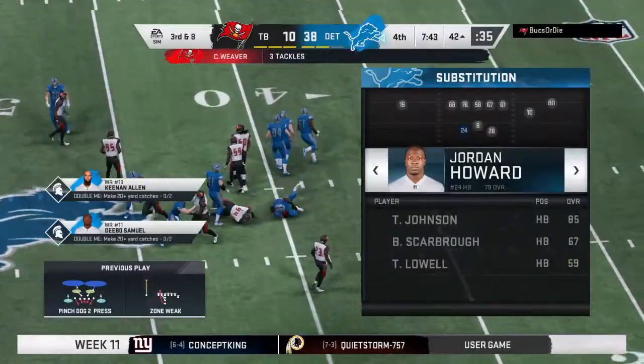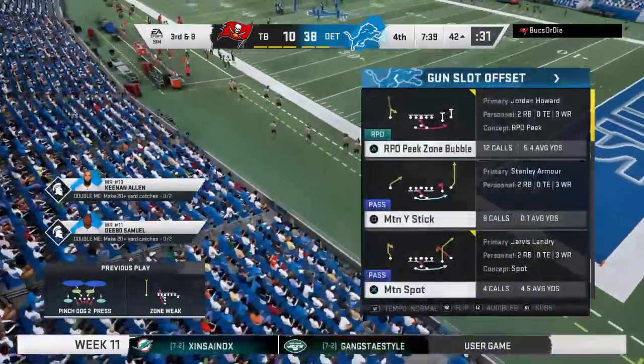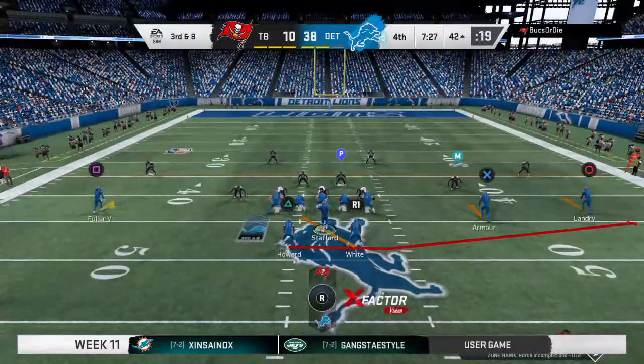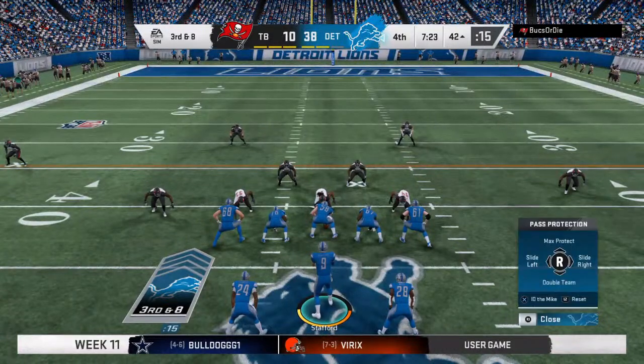Bottom line, they want to keep this clock rolling, so they'll take that one right there. They just want to keep falling forward, and they want to put the onus on the big fellas up front in order to bring this one home. The Lions on third down. They've had good success, 5 for 8 to this point. This is 3rd and 8.